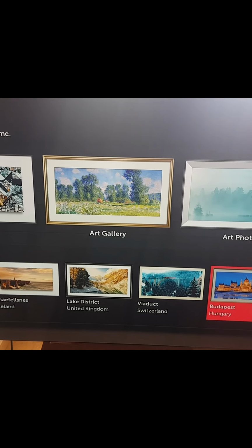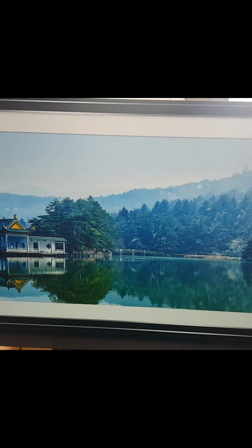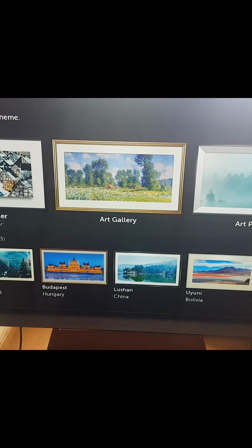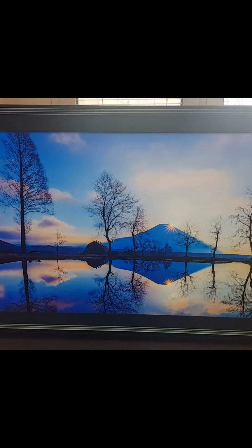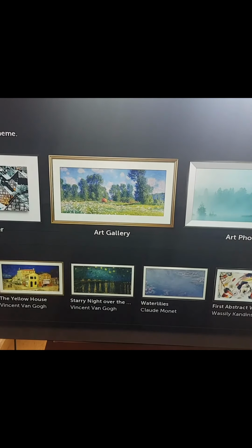I will show you briefly some photos so you can judge for yourself. This is like photo frame mode. Again, amazing color reproduction. This is Bolivia. Amazing color reproduction. Denmark, Mount Fuji. True art, I would say. England, Scotland. These are some stock photos because I'm lazy to find some from the internet because they can have some copyrights, and these are free. You can use them free with the TV. Here we have some art gallery, Claude Monet. As you can see, great color reproduction.